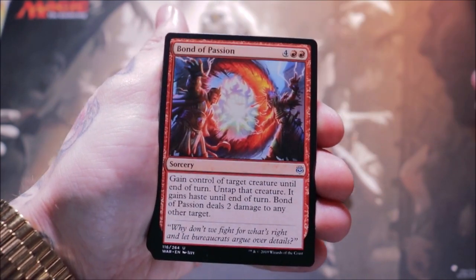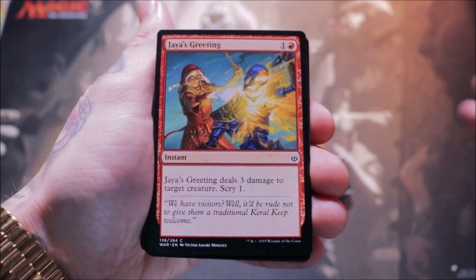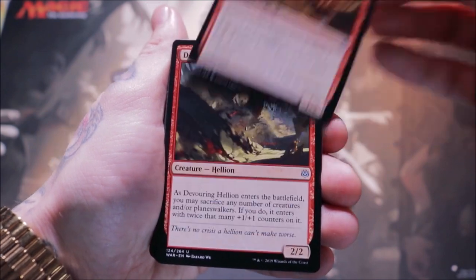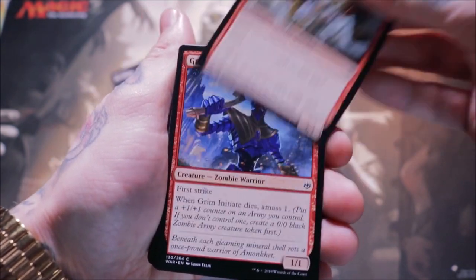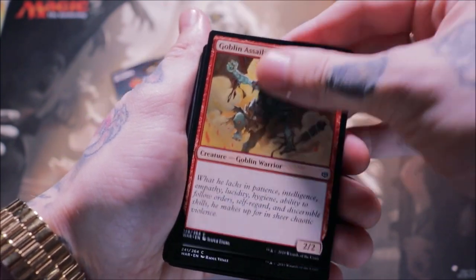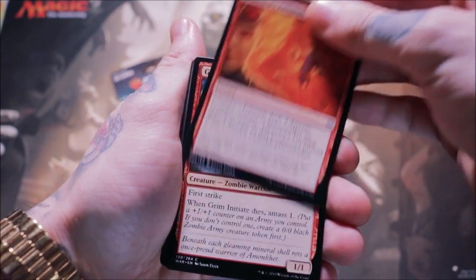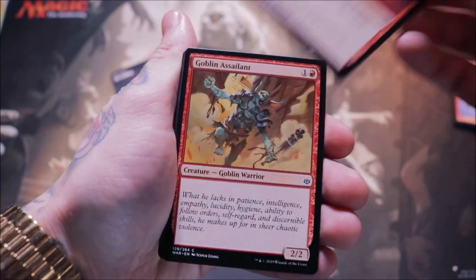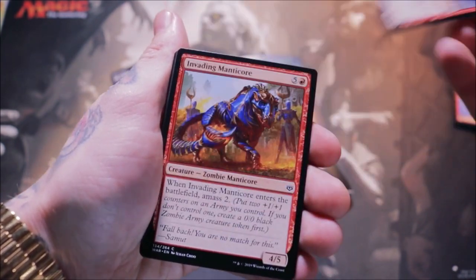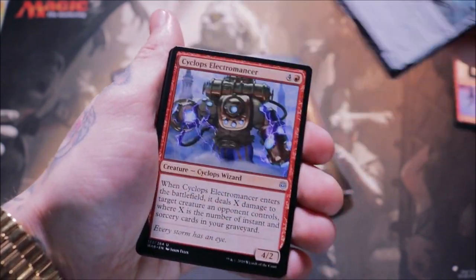Nahiri, never used her. Never going to use her, probably. And then we got some Bonds of Passion and a Crunch and a Goblin and another thing and a Tibalt's Rager. Little Demon. We've got a Hellion. We've got some Goblins. We got a Grim Initiate. Heatfire Wave. More common. Common, uncommon, back and forth. Oh, that was decent, but I threw it right away. Honor of the God Pharaoh, Chandra's Triumph, Grim Initiate. Yes, yes, yes, enough cards to build a 35 card deck for sure.